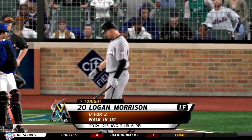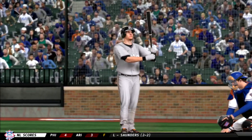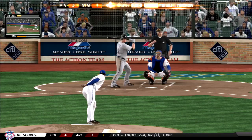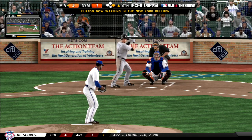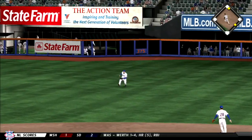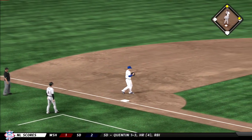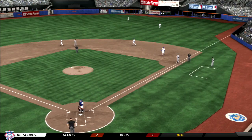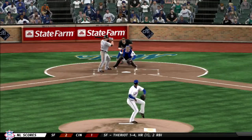Logan Morrison will stand in 0 for 2 in the ballgame so far. First offering on the way. On the ground to second base. This could be 2. And a diving effort there, but it'll come up empty. It's a base hit. And the runner holds at second, so they're at first and second now with nobody out. And the rich keep getting richer. 2 straight hits to start the inning, and now they can really look to salt this one away.